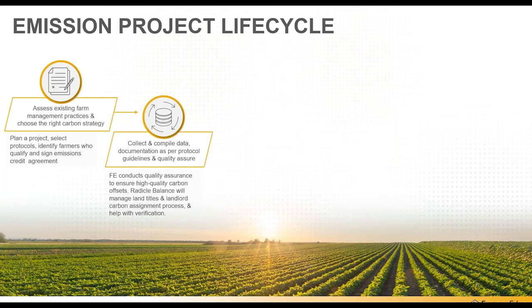So collecting and compiling the data and documentation as per the protocol and project guidelines, and making sure that the data meets the QA requirements. Again, this is where our boots on the ground, our digital infrastructure, and our integrated platform and experience can help guide you through this process and really understand: okay, here are the types of data that are required. Where do I have those pieces of data? Can we get those into the Farm Command platform so that moving forward, you're building on top of that base of data that you've generated?